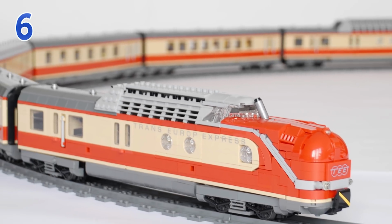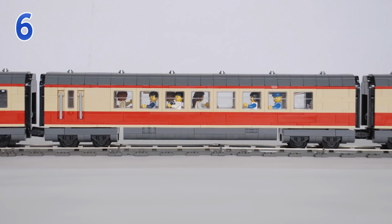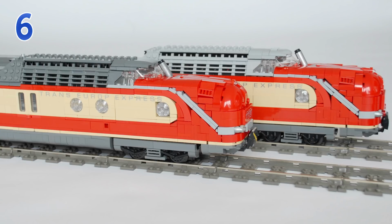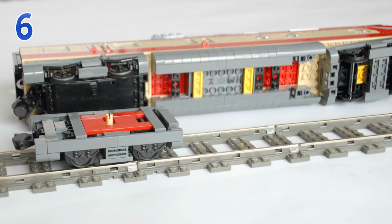Going up for number 6, we have Holger Matthes with his LEGO VT 11.5 Trans Europe Express, the TEE. That is an astonishingly well-made model of a train. Looks to me like one of those Piko trains, a company well known for providing amazing models for those train enthusiasts. But yep, this is all LEGO.